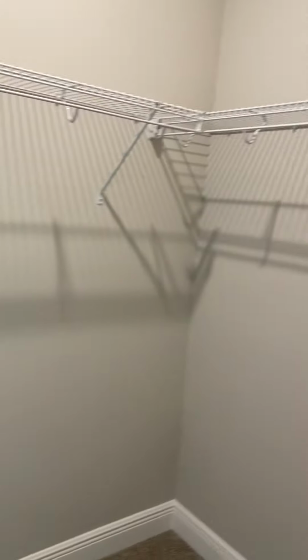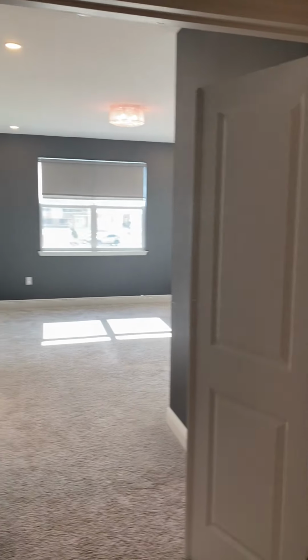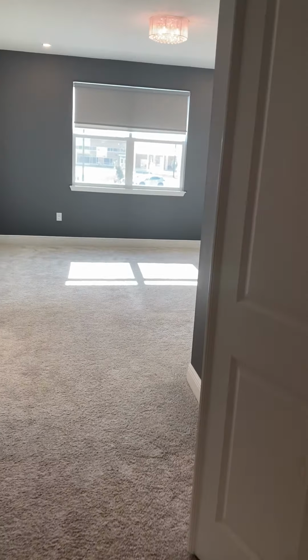Now this laundry room does open up to the master closet. So it makes it convenient to take clothing out of your walk-in closet here and walk it into the laundry closet. But let's go through the front door of the master so you can get a good perspective of the master bedroom. Master bedroom opens up with double doors. And it's a good size.